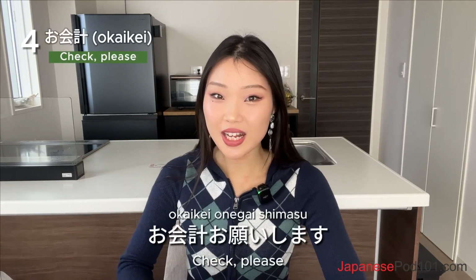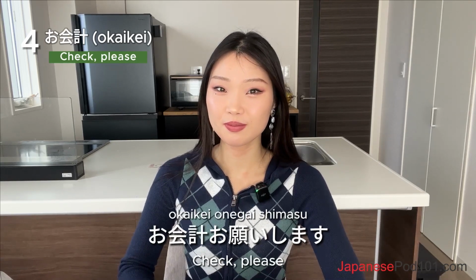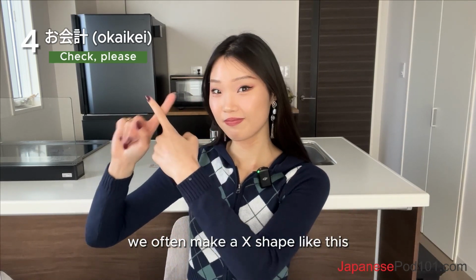Number four. This means check please. お会計お願いします。When asking for the bill, we often make an X shape like this.